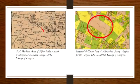And here are 2 historic maps that I wanted to show you. The 1878 Hopkins map is on the left, and is a wonderful map that shows not only building locations and owner names, but it also indicates major roadways, the railroads, and even some water features. The red arrow on the map at the left indicates the future location of the Broadview property.